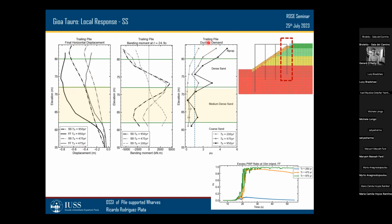Finally, to highlight is the plot here on the right, which is in terms of ductility demand for the trailing pile. So we have that the uppermost hinge is one of the most demanded, but also the hinge located at the interface between a dense and a loose soil is also being highly demanded, especially in the higher intensity motion due to lateral spreading deformation.